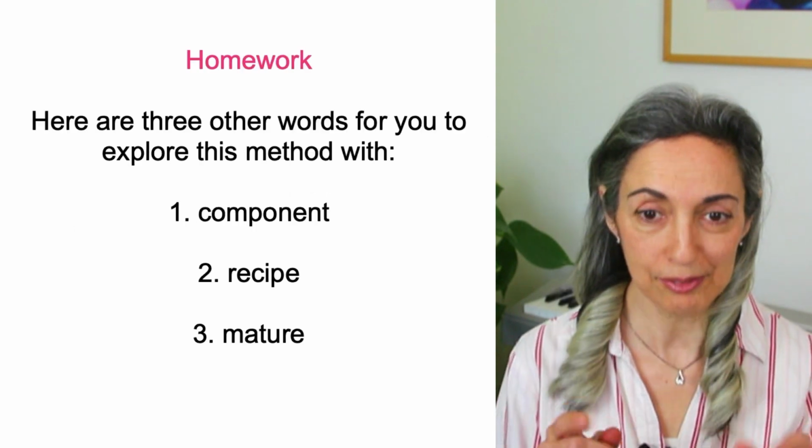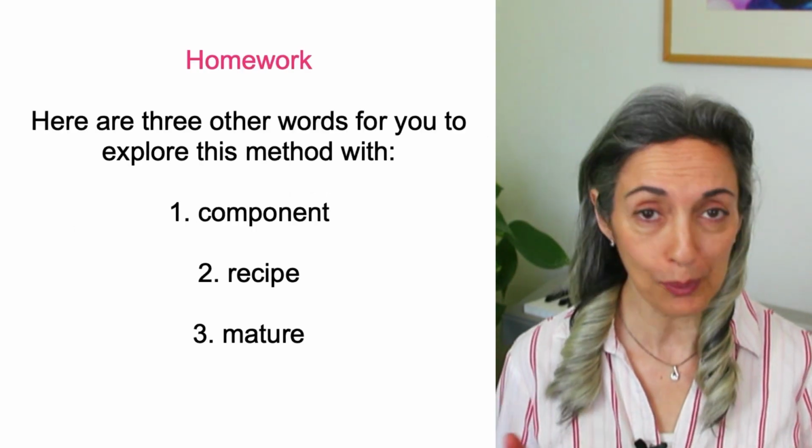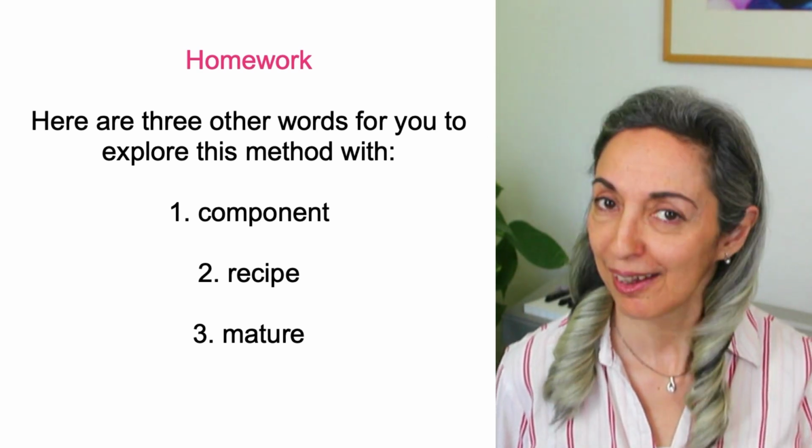To finish, I've got a little homework for you. Here are 3 other words that you can go and explore this method with. Have fun!